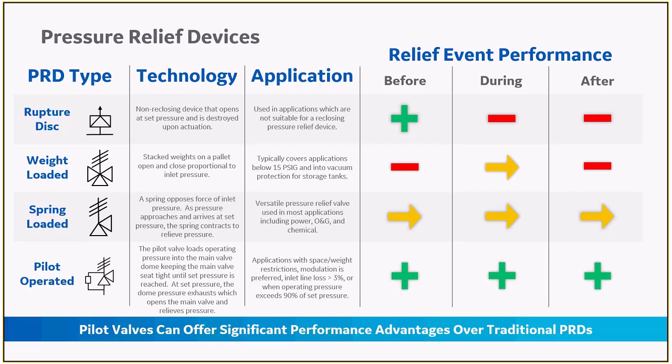The rupture disc is essentially a non-reclosing piece of metal that's designed to burst at a particular set pressure. And so before it opens, the rupture disc is great. There's zero leakage across a rupture disc, and certainly it's closed, so we give it a plus. However, during a relief event, that rupture disc is going to burst open, and it's going to continue to flow until you've isolated the rupture disc. And so what this means is you can have unwanted process loss. It's going to continue to flow more capacity than it needs, and it can be a costly event for the customer. And then finally, it's not going to reclose on its own, and it's not going to return, obviously, back to zero leakage. So we've got minuses in those categories.